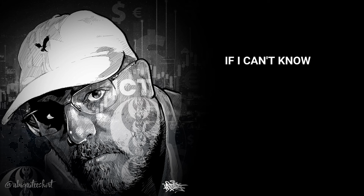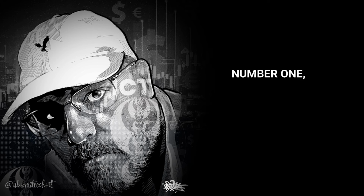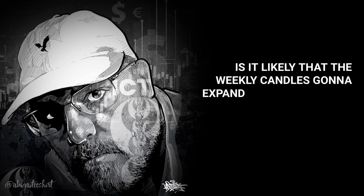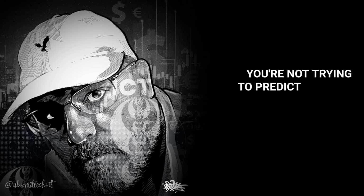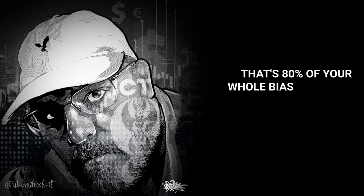If I can't know with a great deal of surety that I'm on the right side of the marketplace, number one, how do you get like that? You use a top-down approach. Look at the weekly candle. Is it likely that the weekly candle is going to expand higher or lower? You're not trying to predict a close. Is it likely to expand higher or lower? Right away, that's 80% of your whole bias problem.